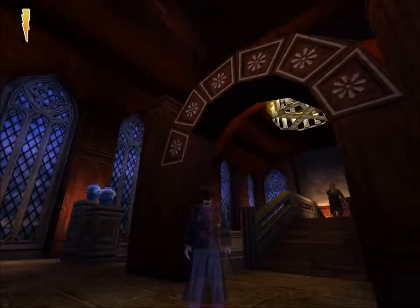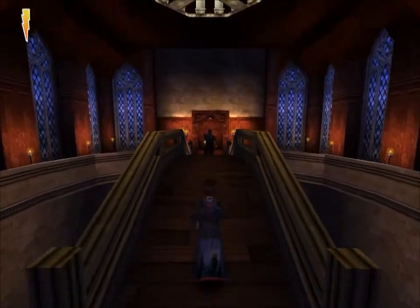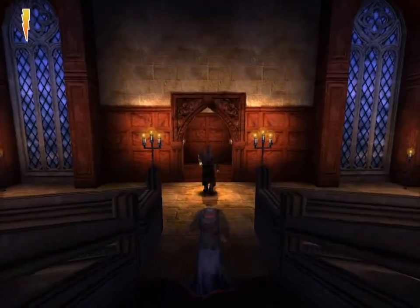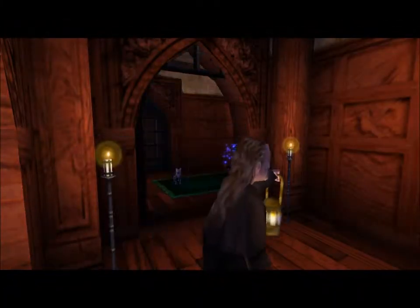and this is the second half of the stealth section. The only way to get caught is to actually run into Filch at this point. So... oh yeah, Harry doesn't get caught in this version. No, he makes it down alright.